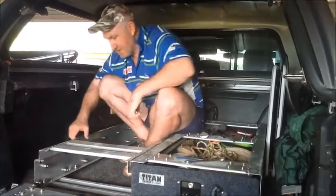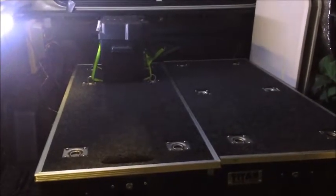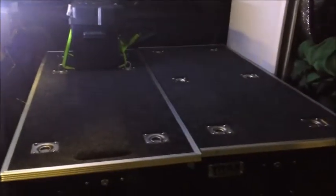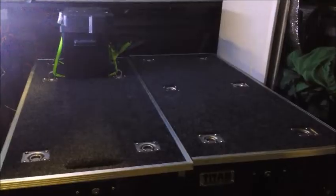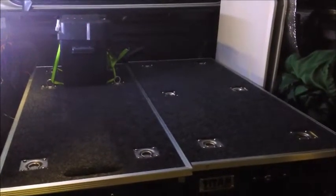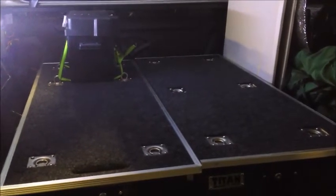Righto folks, I've finally got my draw system back together. It's night time, Roz has gone to work. I'm working under the old 12 volt light there, but I finally got the tops screwed back down. If I ever have to do it again, guys, get a bloody straight Allen key, put it in your 18 volt drill and use the drill. It'll speed things up tenfold. I won't be doing it manually with an Allen key again. There's just too many of them.